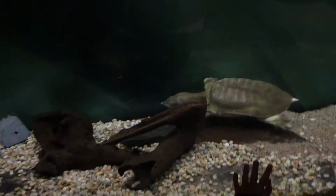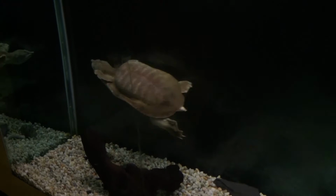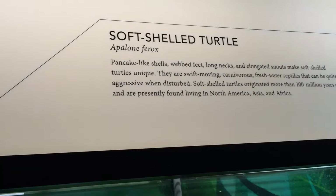You can find them in lots of places. They aren't... soft-shelled turtle. There you go. Soft-shelled turtle. That was hard to say for some reason. Apalone ferox is the sciencey name for it. It can be found in all those places. Yes. Including, looks like, some parts of Canada. Sweet. A little turtle.